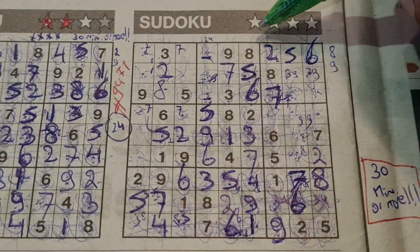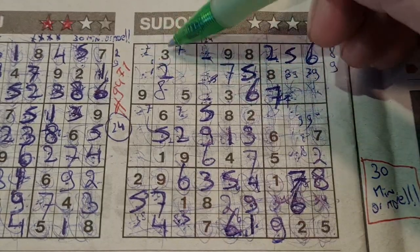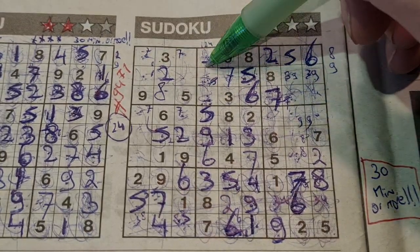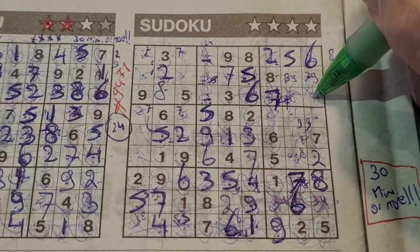1, 2, 4. 7, 1, and 4. 1, 7, and 4. 1 and 4. 2 numbers left now in this big square. 4 numbers. 1 is missing. The 2, the 3, 4 is missing. 1 and 4.